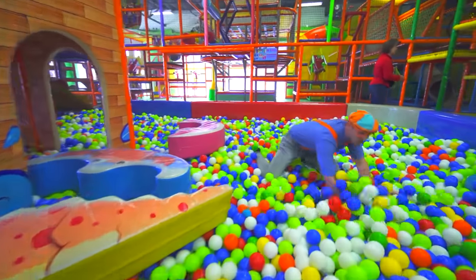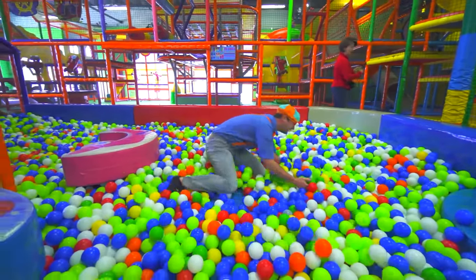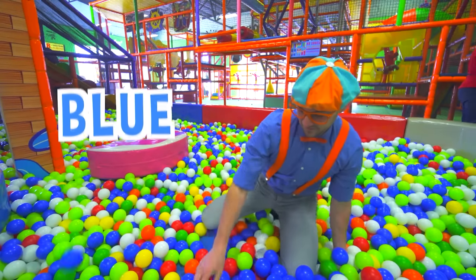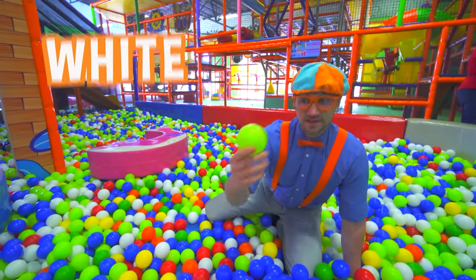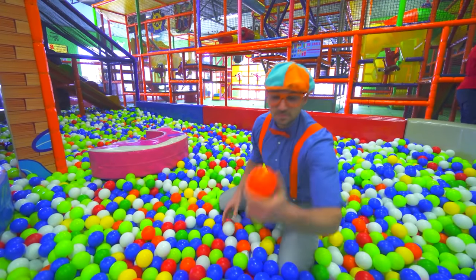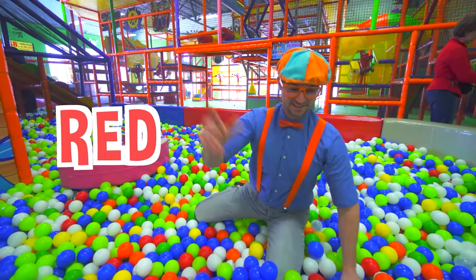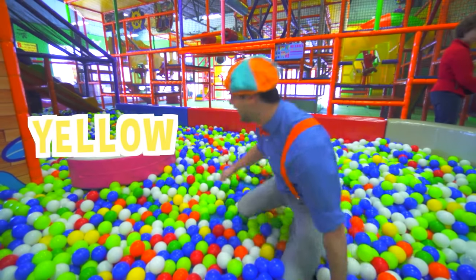Whoa! Look at all these balls! Whee! Whoa! Okay, this ball is the color blue. This ball is the color white. This ball is the color green. This ball is the color orange. And this ball is the color red. And the last color is the color yellow.